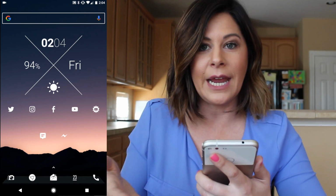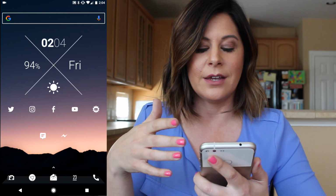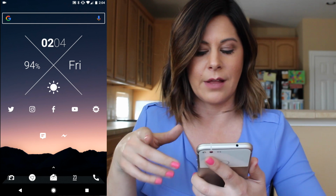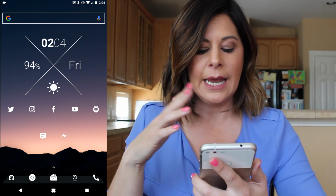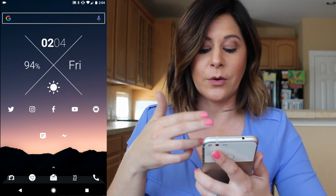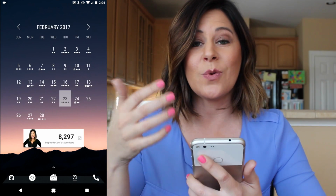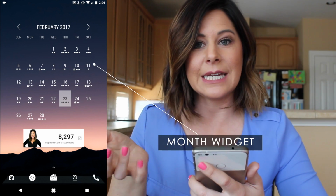Then for my communication apps, my main SMS and MMS messenger is Textra, and then of course I still use Facebook Messenger with a lot of people as well. Then the row on the bottom is my camera, Chrome, Inbox by Google, the Google Calendar, and of course my phone.